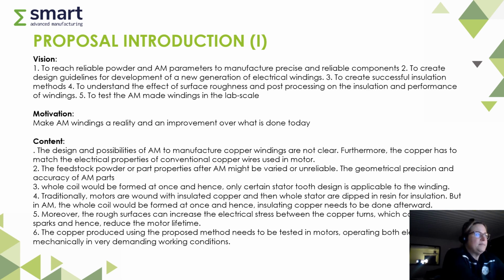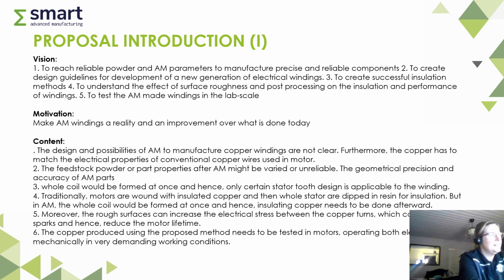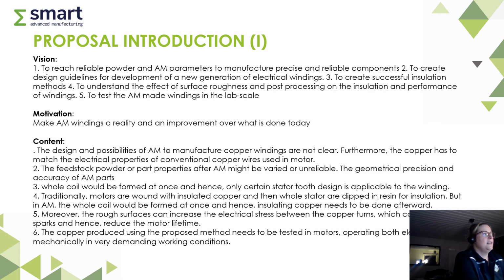So, the proposal introduction. Our vision is: one, to reach reliable powder and additive manufacturing parameters to manufacture precise and reliable components; two, to create design guidelines to develop a new generation of electrical windings that can be done with additive manufacturing; three, to create successful insulation methods, so the plastic insulation; and four, to understand the effect of surface roughness of this additive manufactured copper, and post-processing of it, how this affects the insulation that's applied afterwards and the performance of the part. And then to test the additive manufacturing made windings on the lab scale.